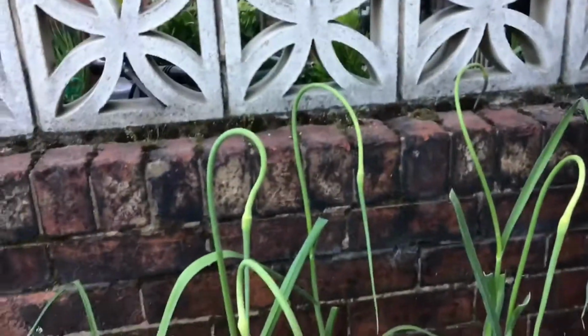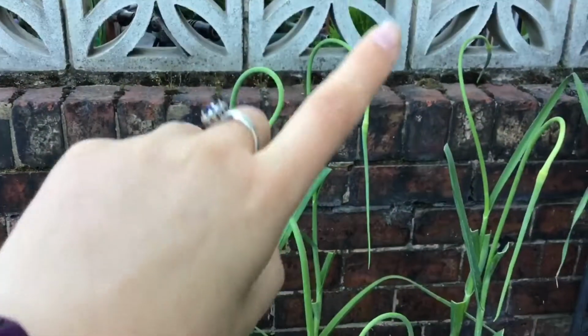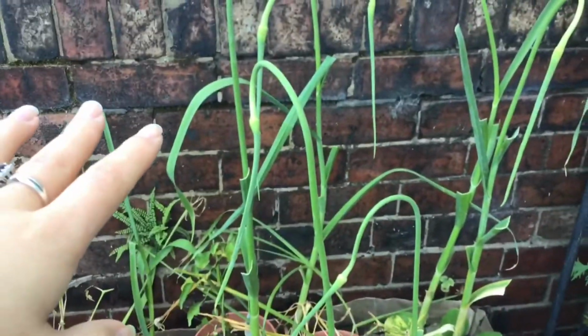We've got my garlic doing its thing. I've heard you're not supposed to water this for a few weeks before harvest, so that is absolutely fine by me. Watering this lot is just a pain in the butt, so the less I have to do, the better.